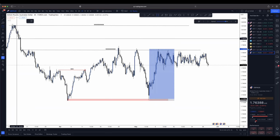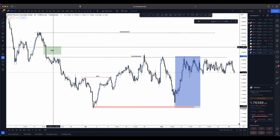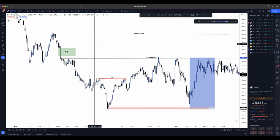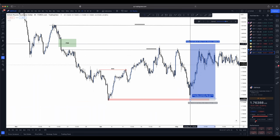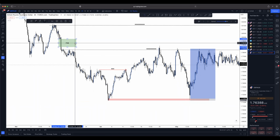We have a gap within here that needs to get filled into. So maybe we're looking to trade even up to here. It's all about looking for the smart money targets, not about being greedy.